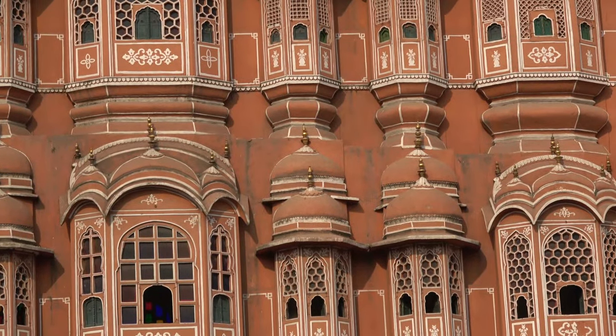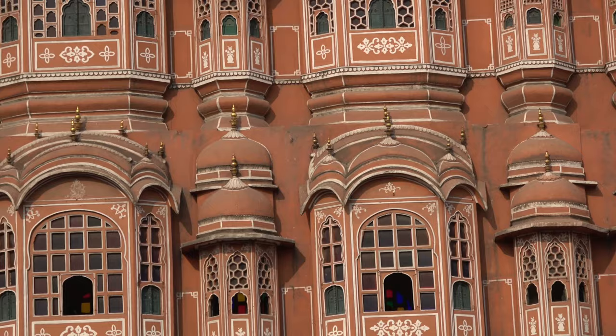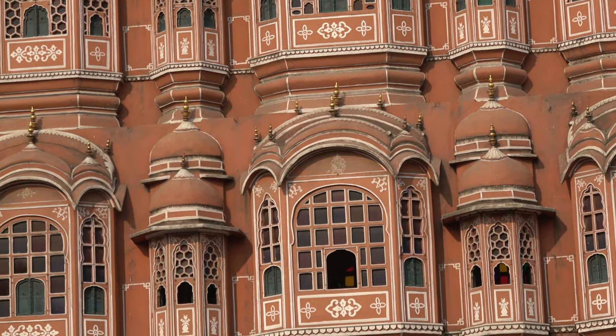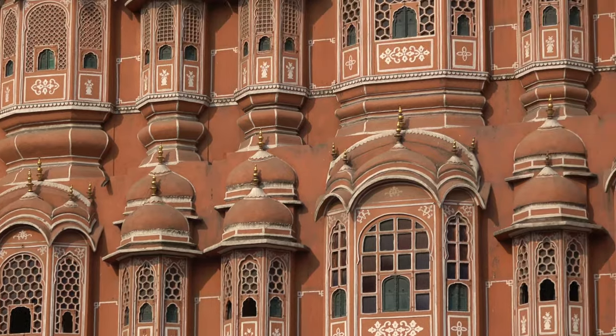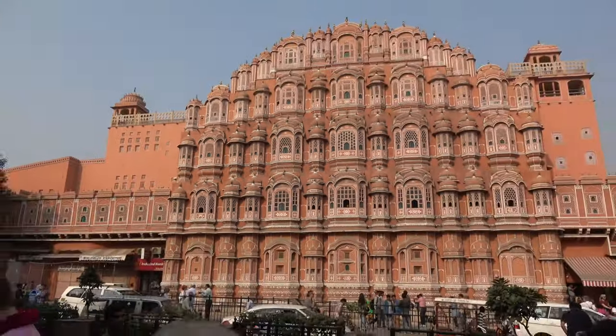What makes the Hawa Mahal an architectural masterpiece is that it was built without a foundation. In fact, it is the tallest building in the world without a foundation. The building manages to stay upright because of its curved shape.